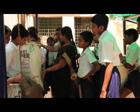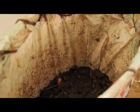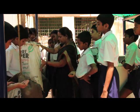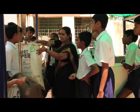In the vermicomposting unit we grow earthworms, and they decompose the dead matter and give us the manure. The earthworms are grown in a bag with a capacity of 50 to 60 kg. It has 3 layers. The bottommost layer is of dry leaves, the second layer is cow dung, and in the third layer you leave 50 to 60 earthworms and cover them with dry leaves.